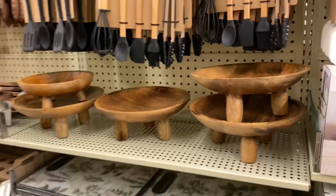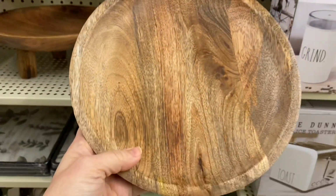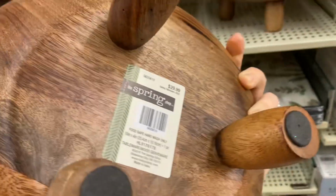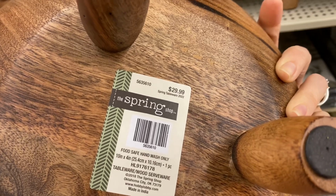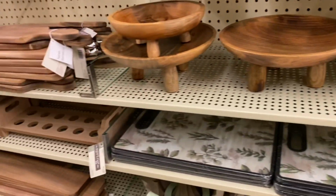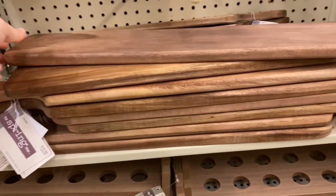And I love these little risers. I don't know what you call these, but I love them. I have one, not in this particular color, but I have one in my kitchen that I keep my coffee pods. I keep it over in my little coffee corner, and that would be very cute to put a diffuser on or a plant or anything like that.